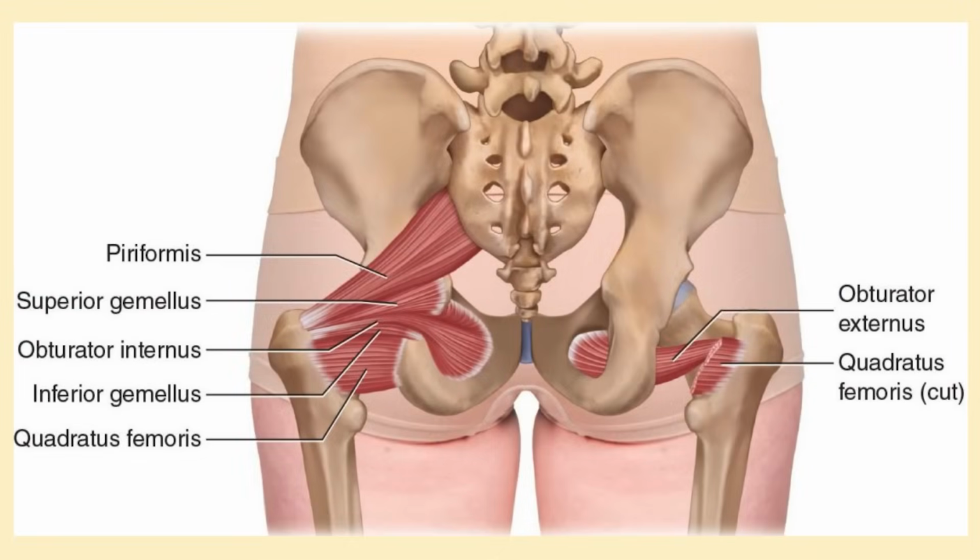And now, let's look at the muscles. Piriformis crosses the anterior aspect, or the front portion, of that sacrum. Now, if you have instability, because remember, you're looking at ligaments all over the place that support or hold that sacrum to that ilium.